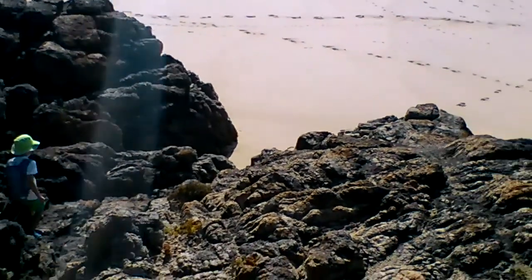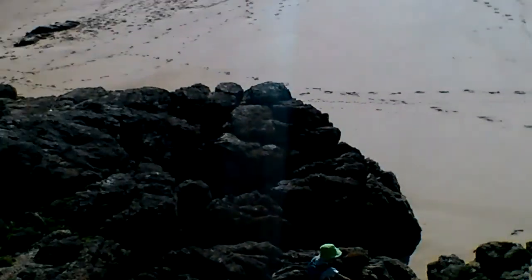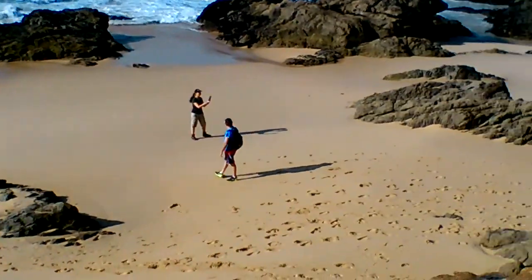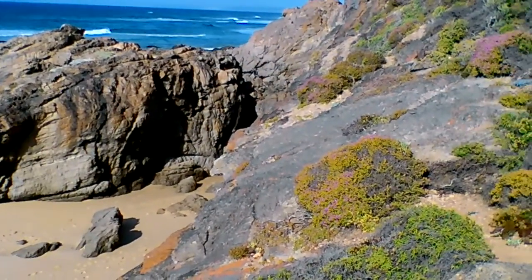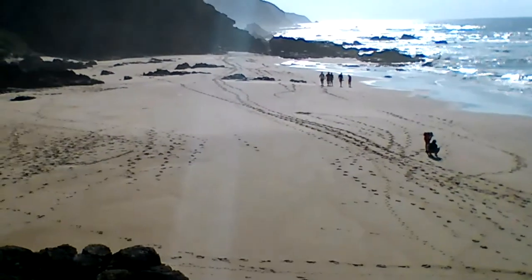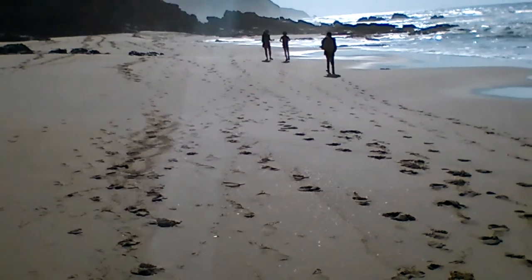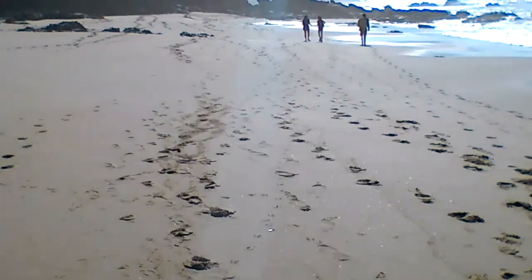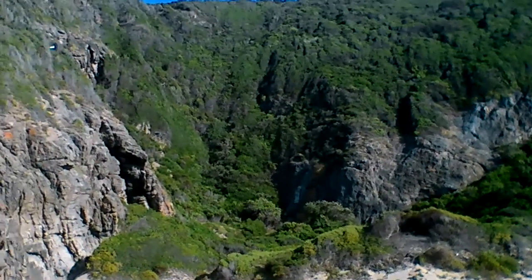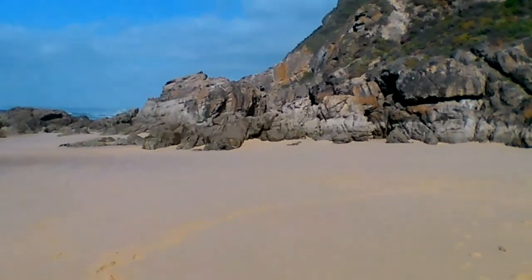And from the top, this little bay over here is called Happy Bay. It seems to be quite a happy little bay. That's the way we've come. And there we go. It's about 7:45. We're on Happy Beach, Happy Bay. And this is the view from Happy Bay Beach. That's the way we've come.